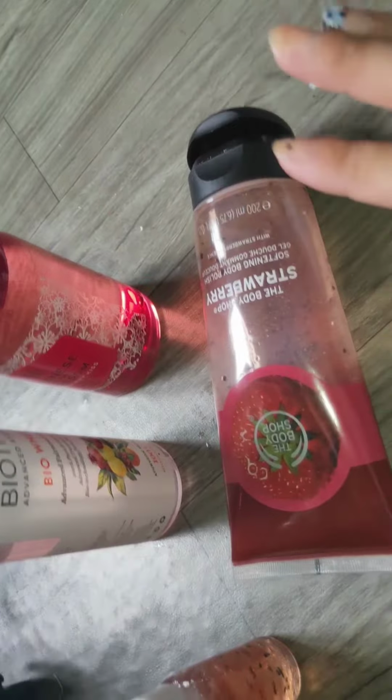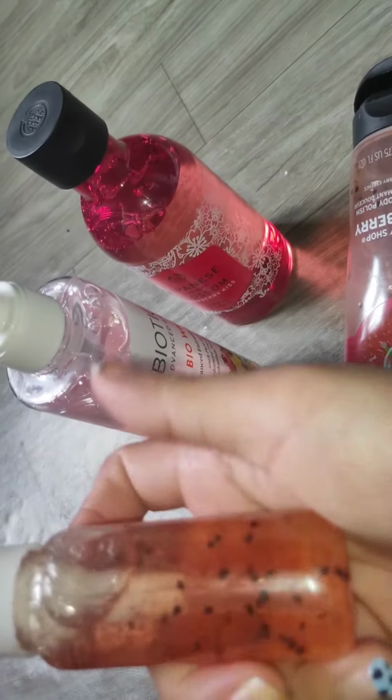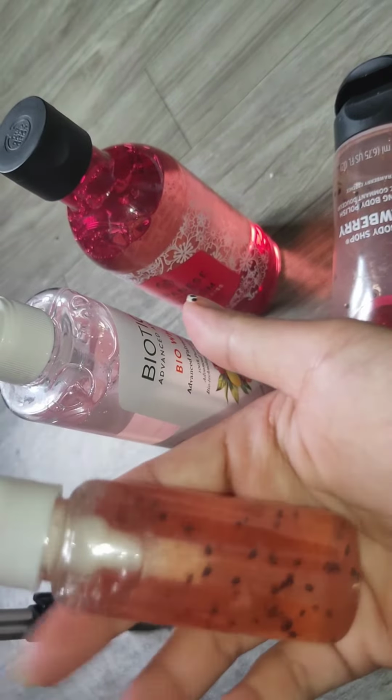Yeah, and then done. You can see all my favorite amazing products in one bottle. You can see my favorite shower gel and face wash in one bottle. So it's very travel friendly. You can carry it everywhere in your purse and your backpack.